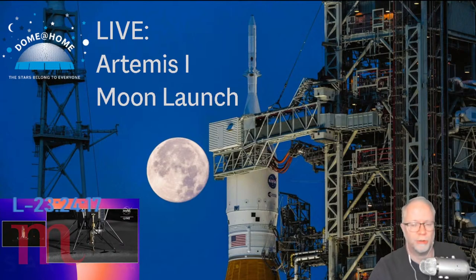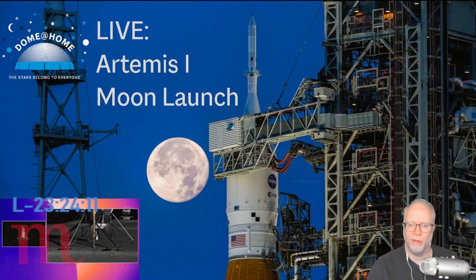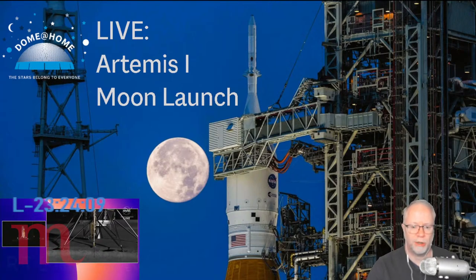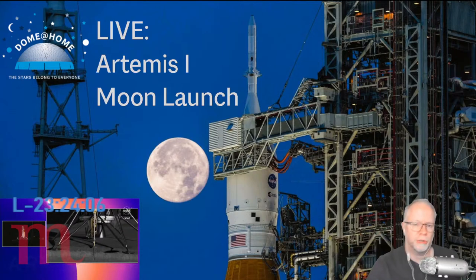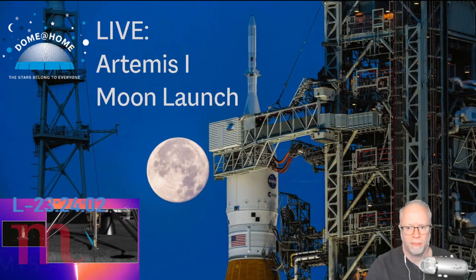someone else's rocket. We still don't have our own rocket launch pads or anything like that that can get to the moon. But we have many partners, and we will be sending our rover to check out and do science on the surface of the moon. So that's pretty cool.